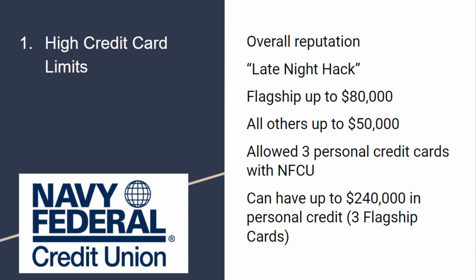Of all the cards they have, the flagship goes up to an $80,000 credit limit. So the flagship card, that's like the mother of all credit cards, Navy Federal. All the other unsecured cards they have go up to a $50,000 limit.